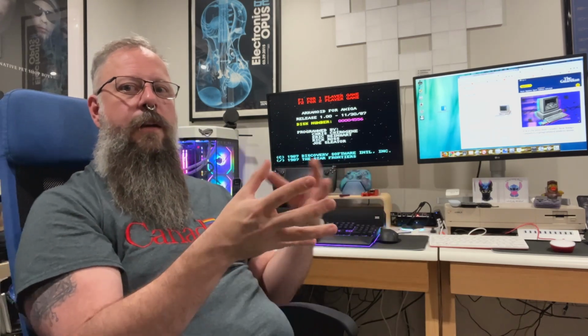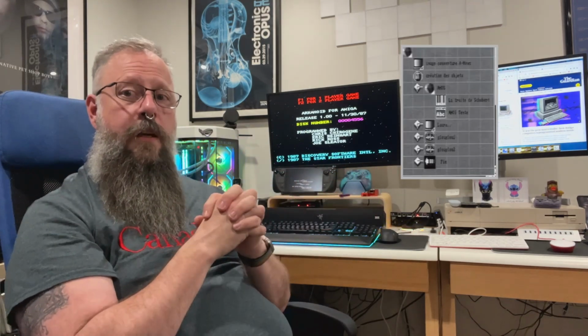again, using something like an Amiga, whether it was CDTV, an actual 500, 2000, CD32s. CD32s were used for these. You could create a whole sort of point and click flow using Amiga Vision.